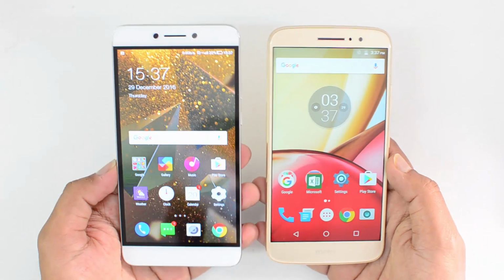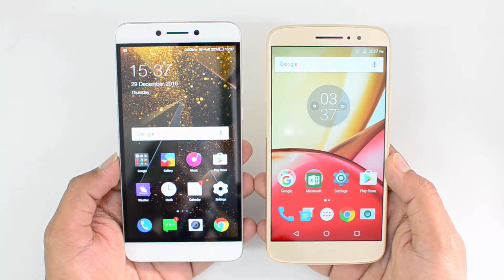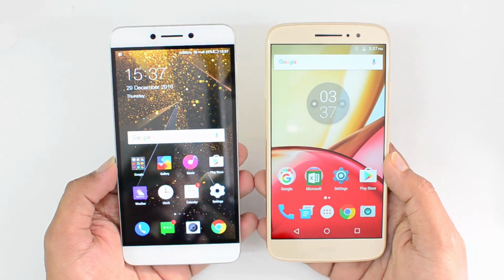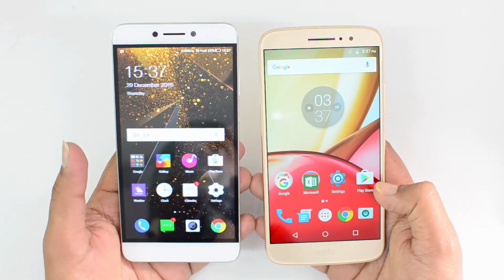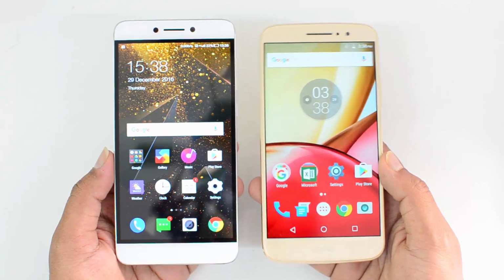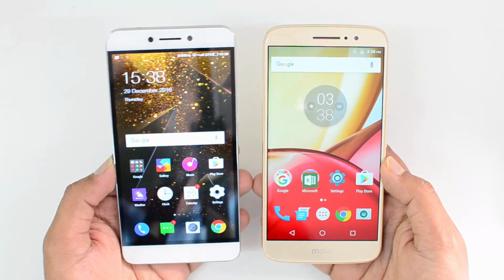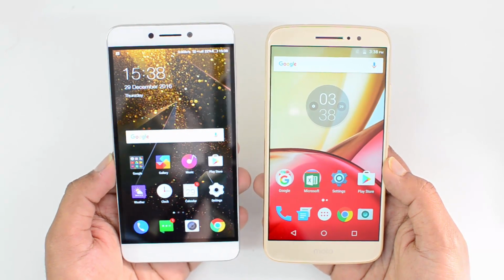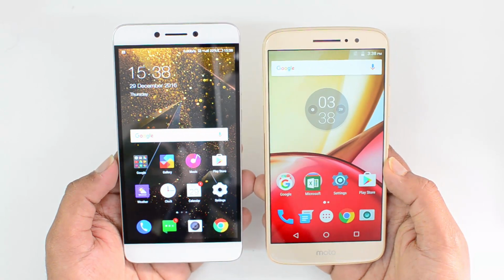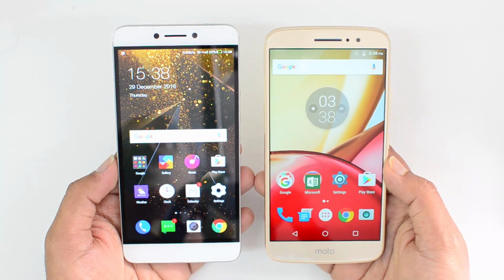Now let's talk about the display. Here we have a 5.5 inch screen size and a full HD panel, that's a 1080p panel, and the viewing angles and the color quality of the display look really good on both the phones. The touch response also feels pretty smooth on both the phones. But having said that, the display brightness looks much better on the Moto M. The display brightness is definitely one of the issues with the Cool one. It is not that great, especially when you go outdoors. The Cool one will have some difficulty in reading the text, while on the other hand the Moto M has pretty good brightness levels. So in terms of the display experience, we would give it to the Moto M.